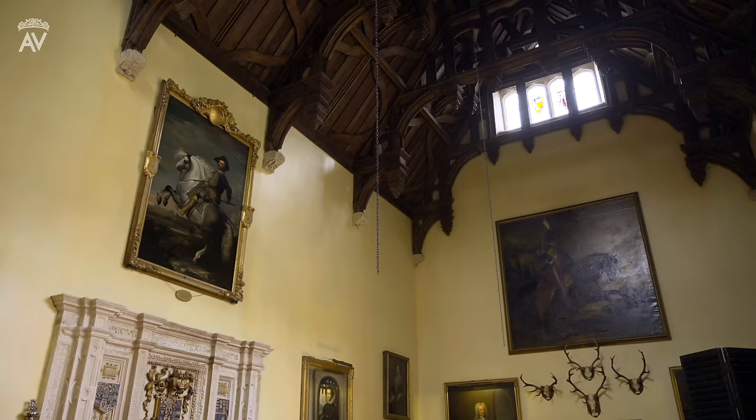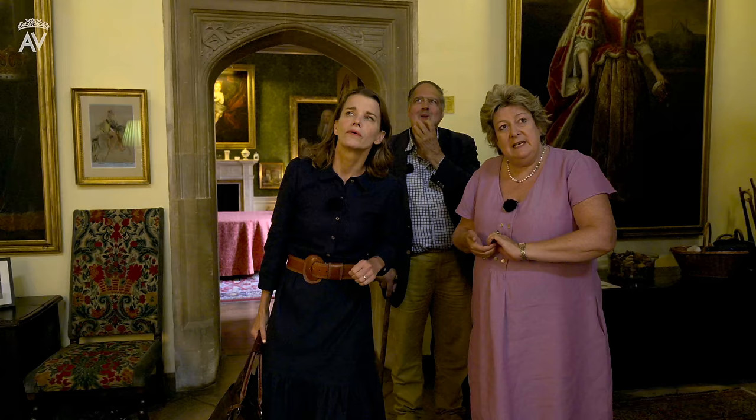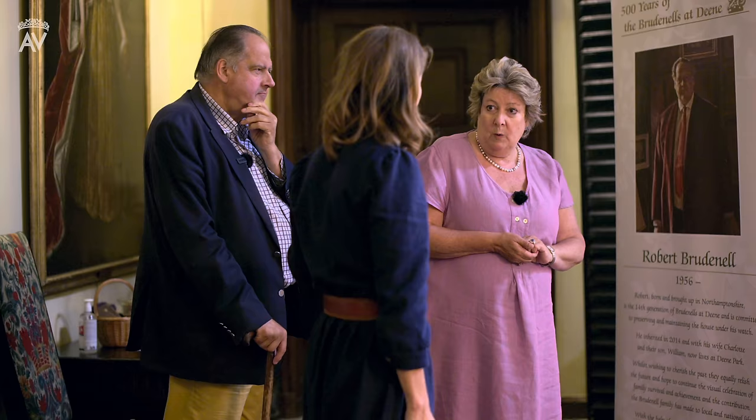It's one of the last Great Halls that were built before they went out of fashion. We know it was built in 1571 because it says so on the mantelpiece over there. And it was rebuilt because Queen Elizabeth came to stay here for the night. And Edmund Brudenell thought, actually, if she came back for more than one night in the future, perhaps she better have a bigger Great Hall. So he built this Great Hall, but sadly she never came back.